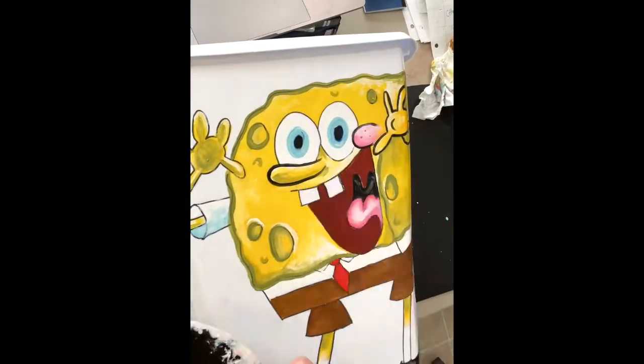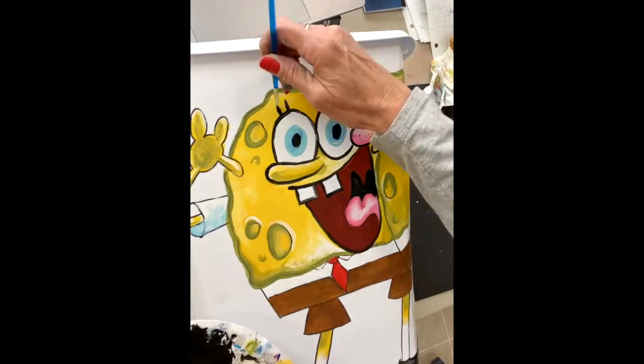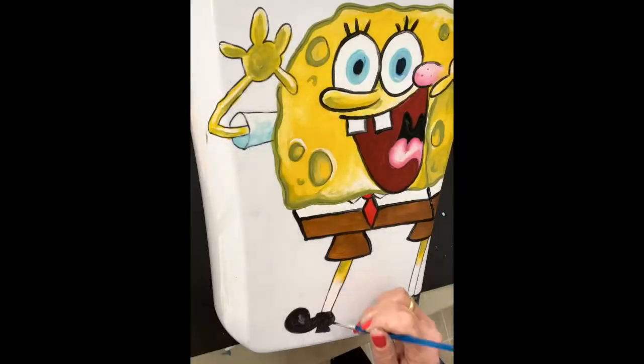That's Kashi, and she's afraid of fireworks. So she comes and hides in my art room. She loves a trash can.